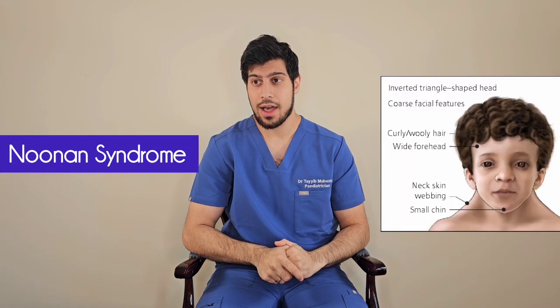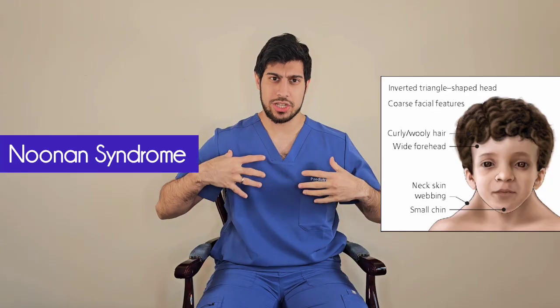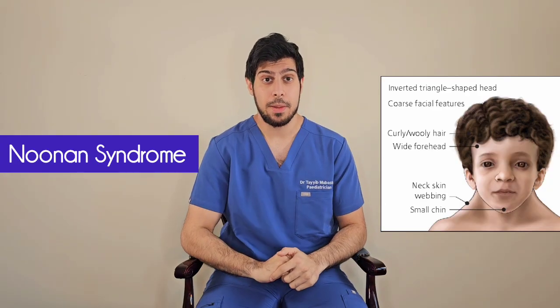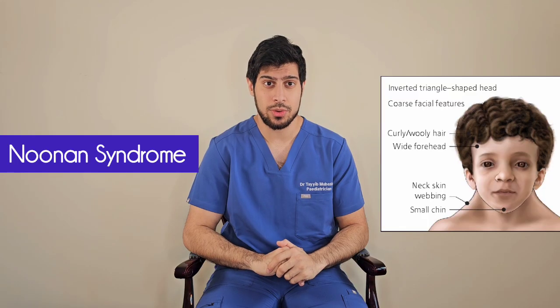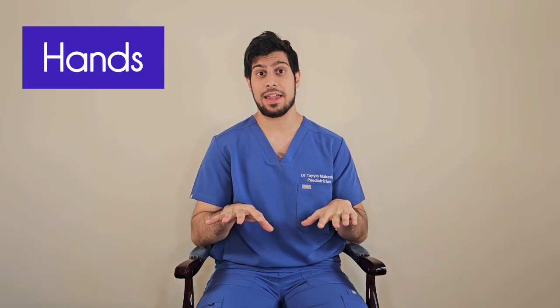And the other syndrome would be Noonan syndrome. So again, you're looking at a shield-shaped thorax and a slightly short and webbed neck. But of course, Turner syndrome is only in girls, but Noonan syndrome can be in both. Next step is to look at and inspect the hands. So what are you looking for in the hands? Well, start off at the distal end, so looking at the fingertips.